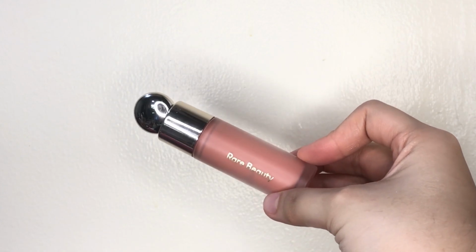Now I'm going to be moving on to the blush. I love blushes, you guys. I buy a lot of blushes, highlighters, and lip products just because those are the products that I use a lot of, and this is super worth your money. This is a Rare Beauty blush. It is in the shade Bliss.